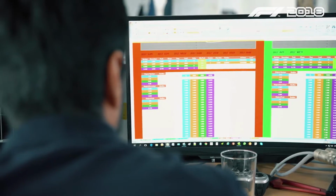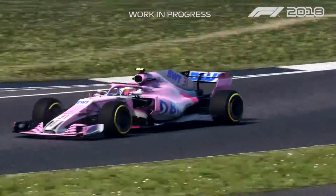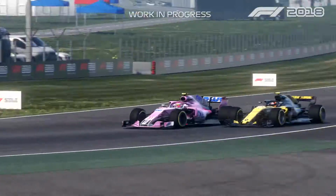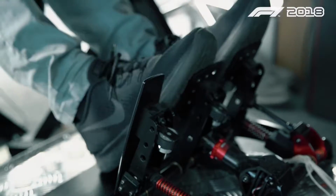And my job was to, step by step, go more towards simulation. And I really believe that every year we go always more and more towards the simulation. F1 2017, I believe, has been a very good step up from 2016, and 2016 was a very beautiful step up from 2015. But I believe 2018 is a massive step up because we introduced so many more simulation aspects that I believe will be very well received by all the players.